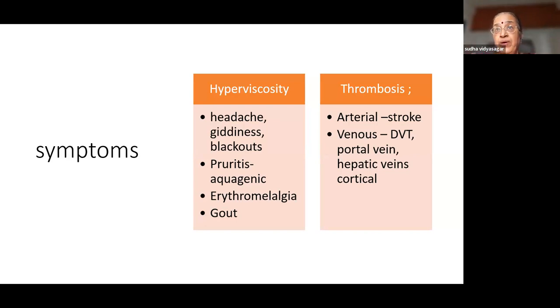Okay, fine. So remember, all these proliferative disorders can have gout. The thrombosis can be arterial or venous. You know that polycythemia vera can present with portal vein thrombosis, hepatic vein, cortical vein.